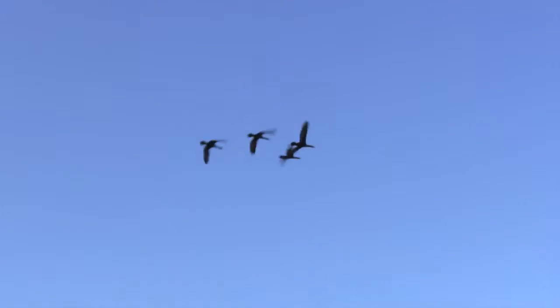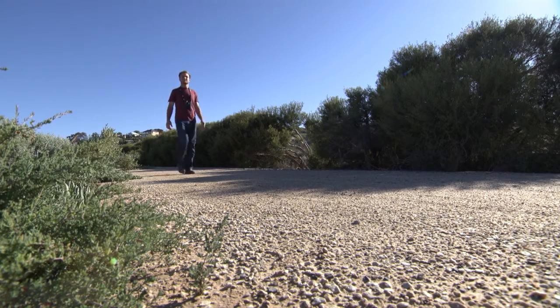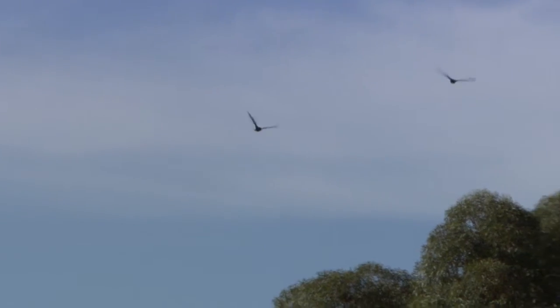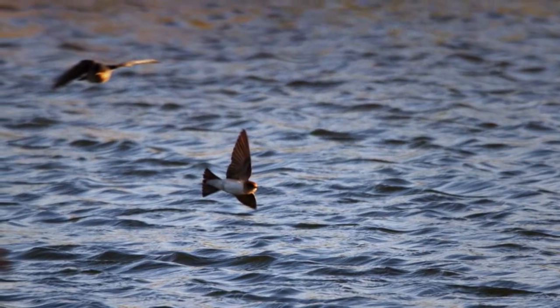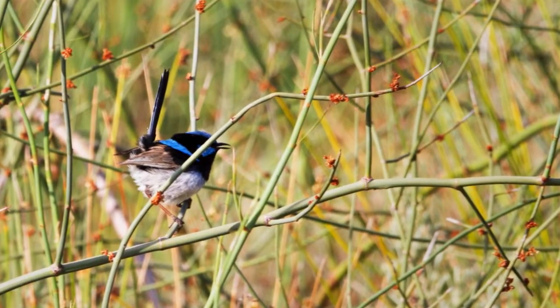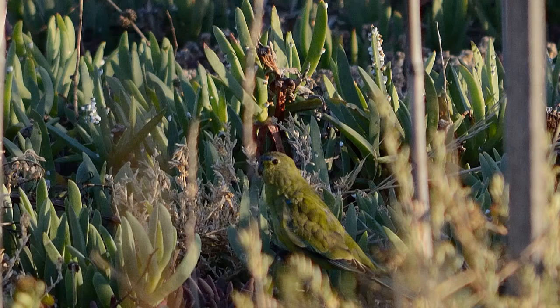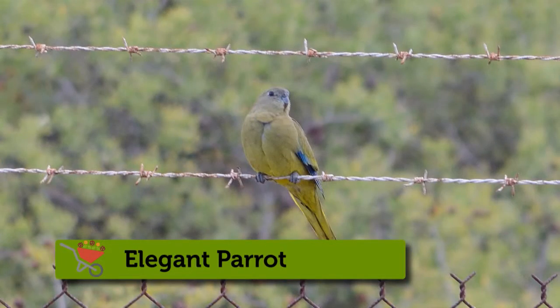A beneficiary of the Noarlunga Downs wetlands have been the birds. Patrick Taggart from Birds SA explains. Over the past 2 years, we've seen approximately 80 species of bird, and we've had a number of these nesting on the site. We get a range of woodland birds, including fairy wrens, New Holland honeyeaters. The elegant parrot is a declining species of the Mount Lofty ranges, and it's great to see it here turning up at Noarlunga Downs wetlands.